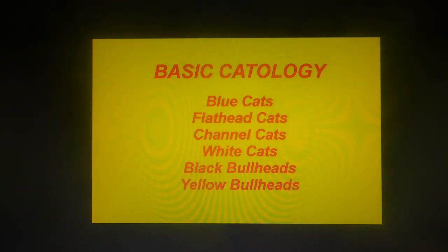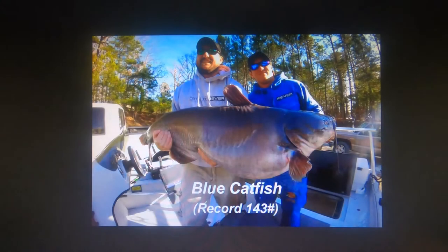Okay, let's talk about basic catology. There are several species of catfish in the United States, but only about six are of any size or abundance to be important to anglers. First of all are the big blue cats. This isn't the record by any means, but they often do get over 50 pounds, and the actual record is over 143 pounds.